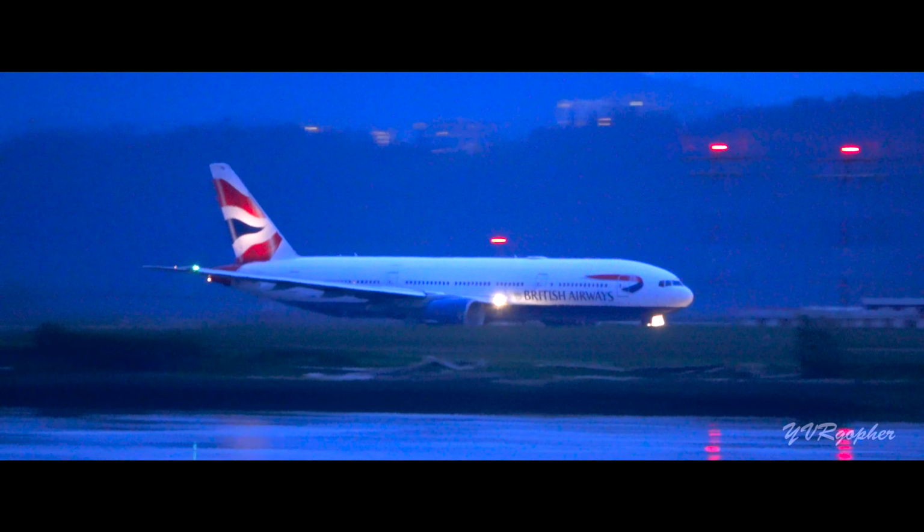Country 8723, tower at Lima, line up runway 08R. Line up 08R, second tree at 87.3.